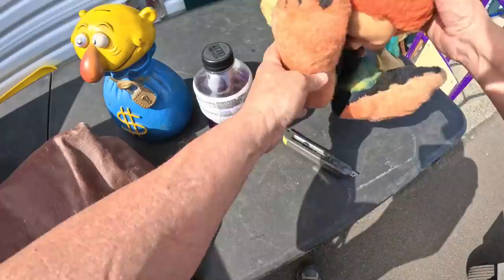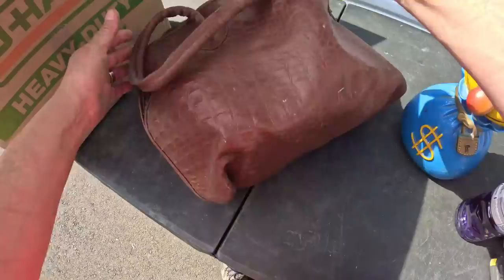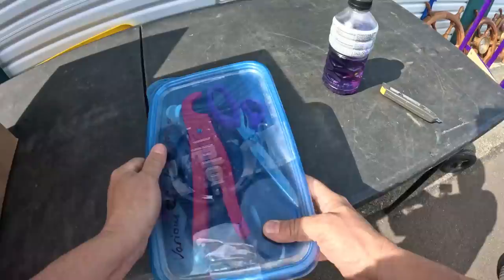Okay. Look at this. Genuine leather made in Italy on this bag right here. It's cool. Okay, those definitely I'm putting aside to go home and be looked at a little bit closer. That's the kind of stuff we're looking for, guys. I'm happy to find that.